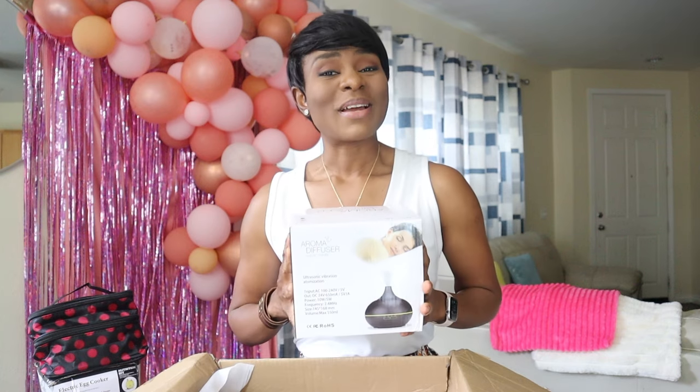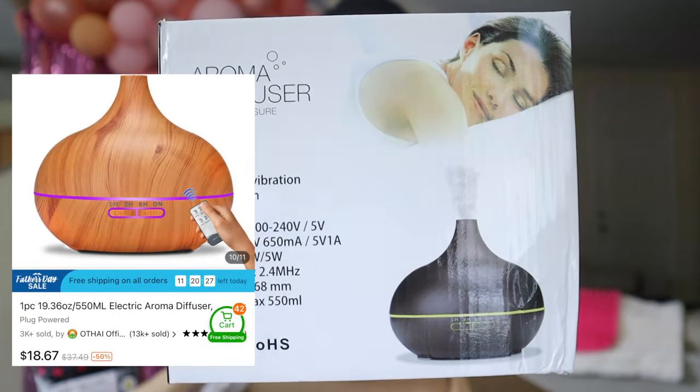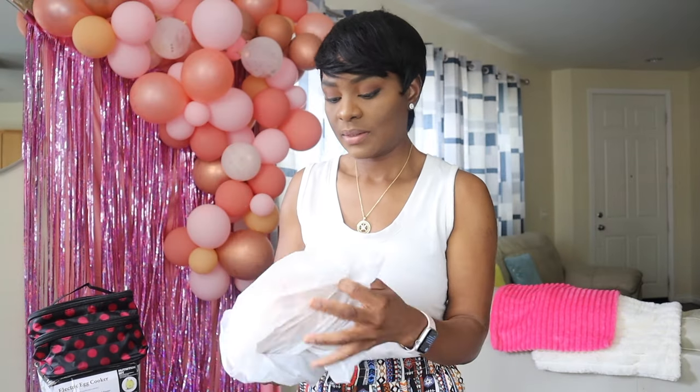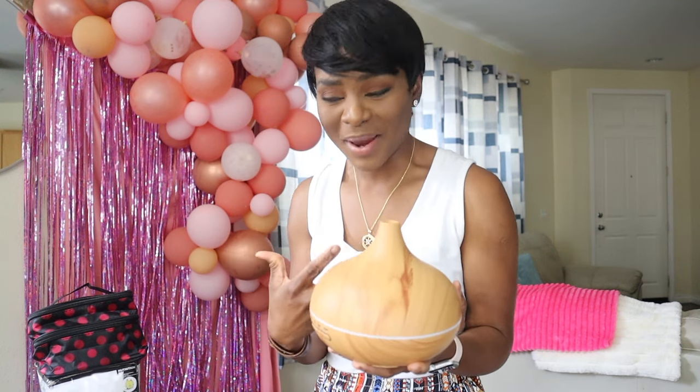Okay, my next item. Are you guys ready for this? All right, let's get into it. I got myself a beautiful Aroma diffuser. Just take a moment to admire it from the box. Look how beautiful that is, okay? This is my beautiful, oh wow. I love the beautiful bamboo color. Just gives me some African vibes.